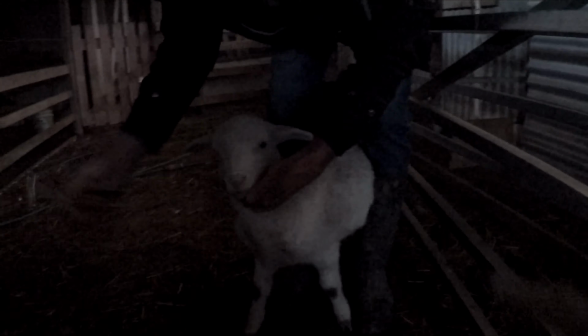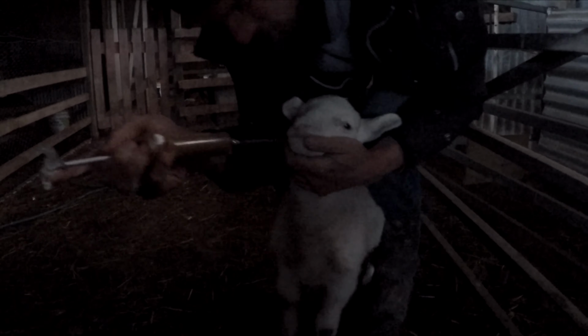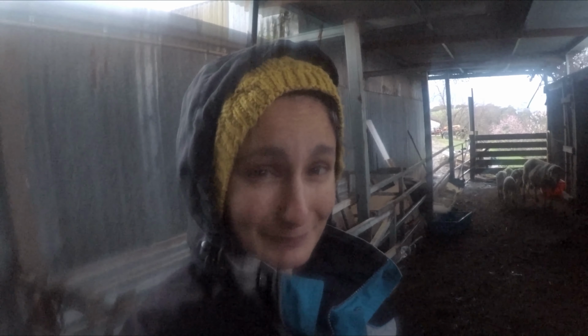Yeah, so this is the lamb. It's a little bit dark. You can see she's a little bit distended on this side here. Hopefully we've got it early enough that we can treat her. It's got ginger in it, so it might taste a little bit better. And now the probiotics and anti-bloat medication. She's not looking too great, which really sucks. I was really hoping she would survive and be a friendly little ewe. Hopefully this can help her.